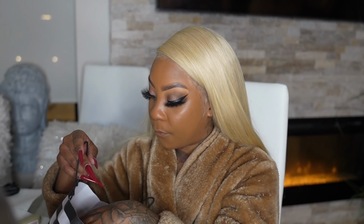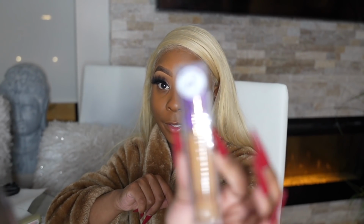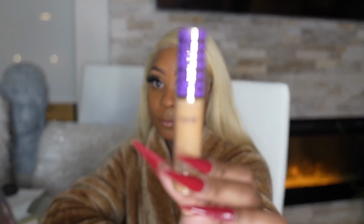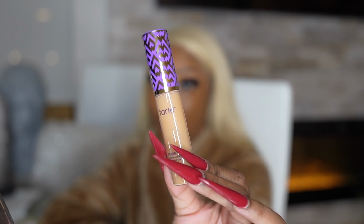So let's go into the concealer. I picked up the Tarte Shape Tape Contour Concealer. And this is the number one concealer brand, as you guys can see right there. I picked this up at Target, Ulta too, with the foundation. I have this in the shade Tan Deep Sand. This was the last shade in this, so, gotta be good, because all of them were gone.